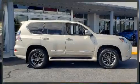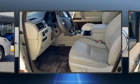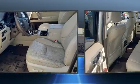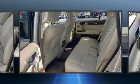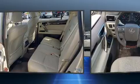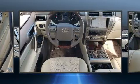Load your family into the 2016 Lexus GX 460. With fewer than 45,000 miles on the odometer, this four-door sport utility vehicle prioritizes comfort, safety, and convenience. It features four-wheel drive capabilities, a durable automatic transmission, and a powerful eight-cylinder engine.